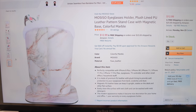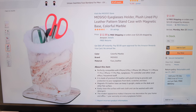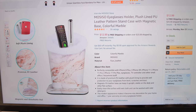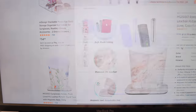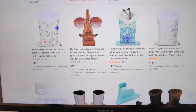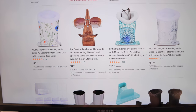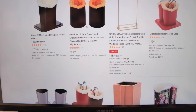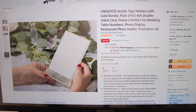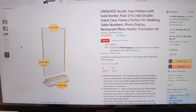Okay, so I found this one, but I'm honestly not into marble like that to have this displayed, but I'll have it in my cart for now just in case I don't find anything cuter, but we'll see. I kind of want something like this, like I actually can display it, but obviously I don't like this design at all. I don't think it's cute. It's not my style. What is this? Acrylic sign holders with gold borders. I mean, that's not part of my search.